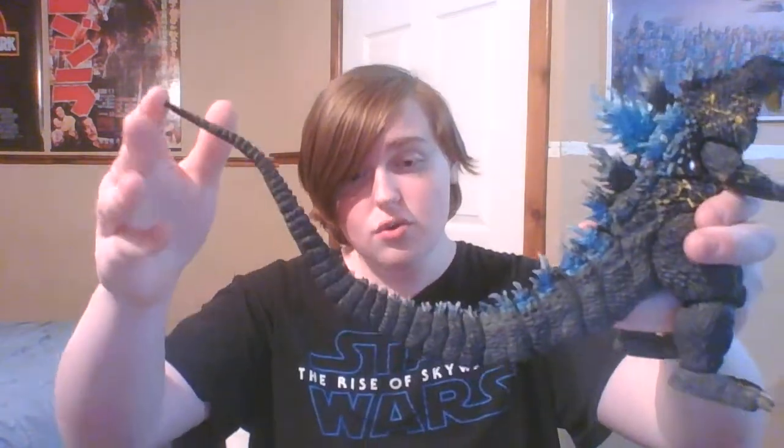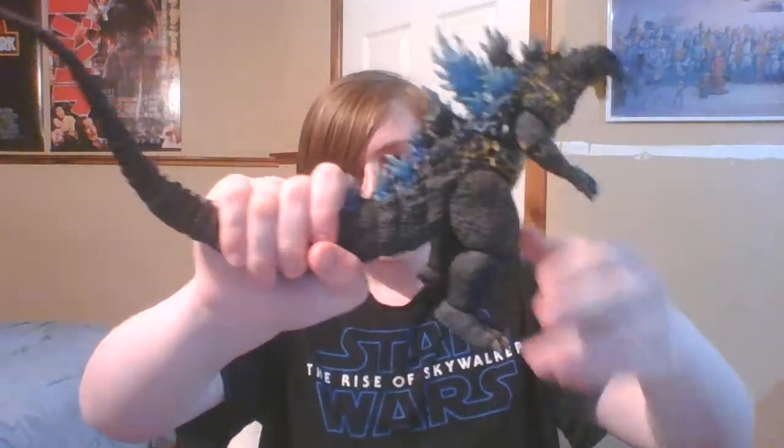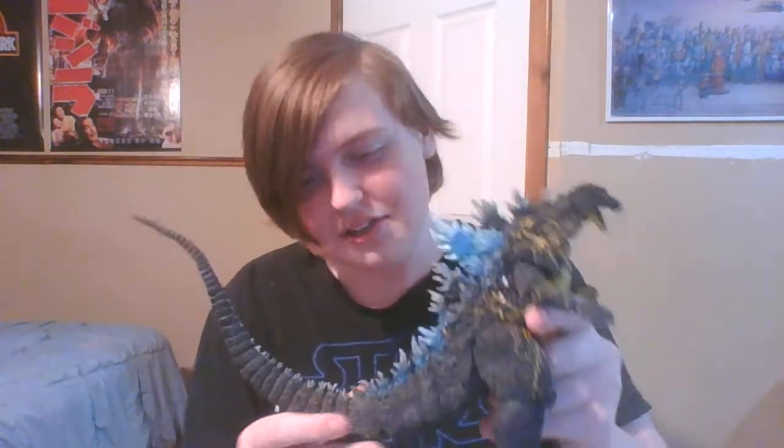This tail is huge. It's so long compared to '54's tail. That thing is so small, and then you've got this. It's bigger than the figure. It's so good, so well done. But yeah, again, paint is really nice.